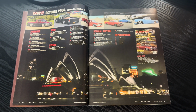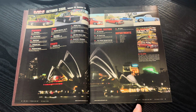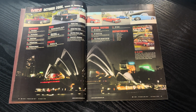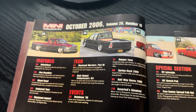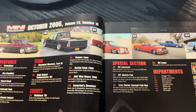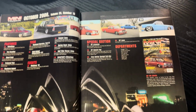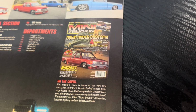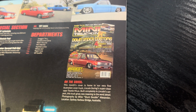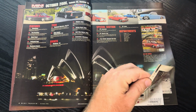Very cool. Probably one of the best table of contents photos up to this point. Of course, not necessarily car related, but it was related to this issue, being that Mike and Chad had taken the trek abroad. I do like as well, you can see the trucks lined across the top here. So it just makes for easy, like, hey, here's what's in it. You've got very clear delineation of the page numbers for those. And here's where we get some of the intel, including the location. Mike, quote, stunt double, Alexander, Sydney Harbour Bridge, Australia, and very, very cool TOC, table of contents.